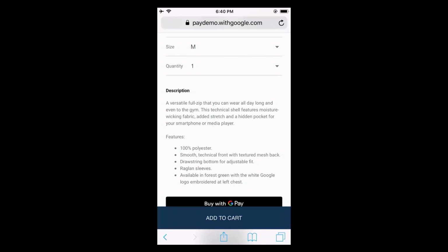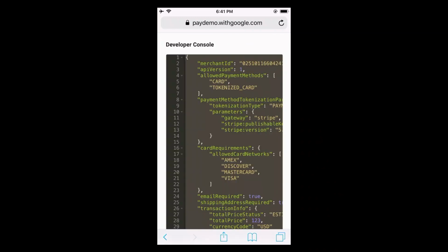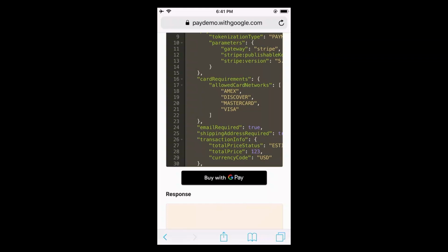One other thing to note is that this merchant page, even though we built this just for I/O, we're going to actually release this to the public and to all of you developers so that you can play around with our APIs without first having to integrate. We built this nifty little developer console on the top right. I don't know if you've noticed, but there was a little bug icon. And you can easily manipulate the request.